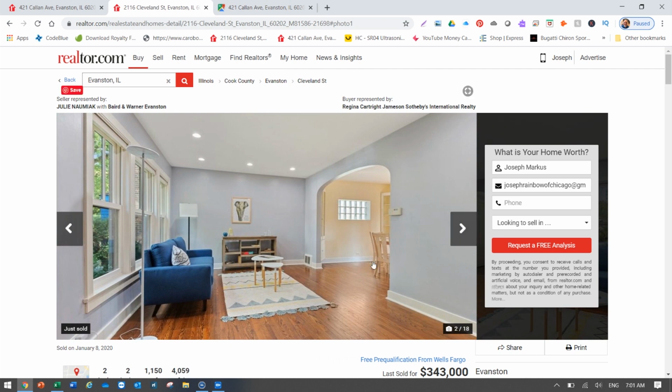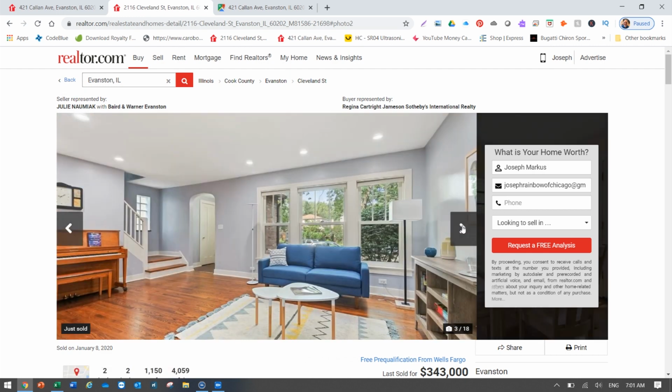So right off the bat, you see a nice paint job. They have can lights, and they resanded and stained the hardwood floors, and it really makes the house pop. I mean, this looks basically brand new. You've got the newer furniture. I'm pretty sure this is computerized furniture. It's not actually there, so it just looks like it's out of place.